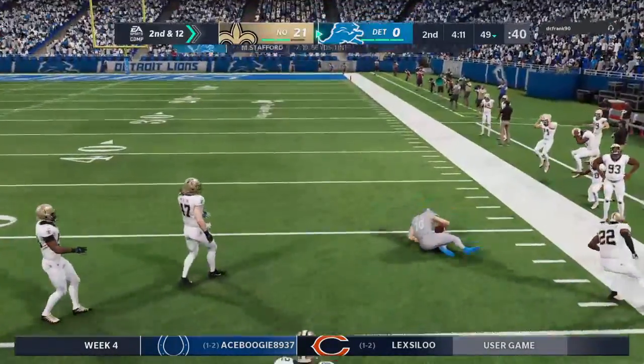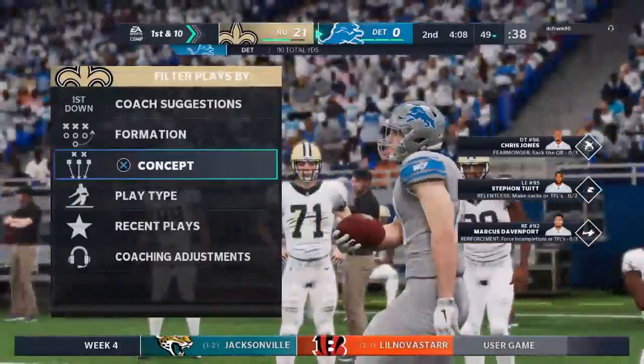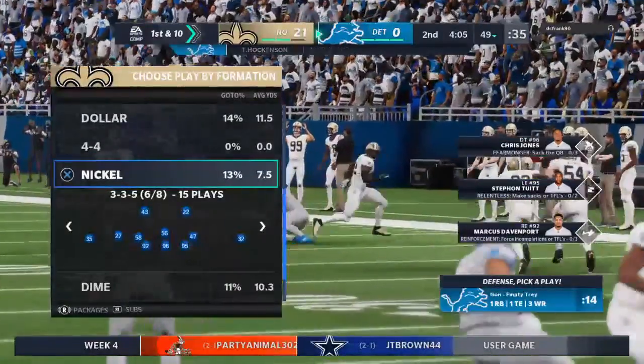I'm not saying you have ultimate patience here, but you also don't have to go ahead and force everything either. Now a deep ball going to be caught here near midfield. And they nearly get this all the way to midfield. Mark it down at the 49. That one good for 26 and a first down. The 49-yard line.